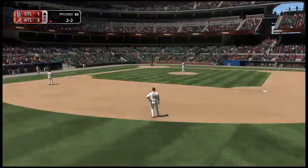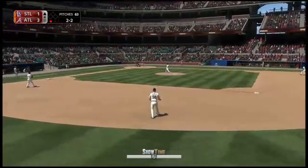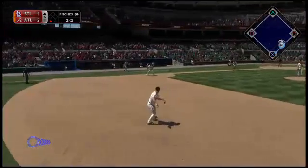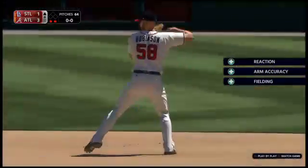Stepping in, Marcus Semien. 0 for 2 for him so far. He's flied out and popped out. Towards second. Robinson scoops it up. Throw on to first will take care of him, and Kershaw is in control now, 2 away.